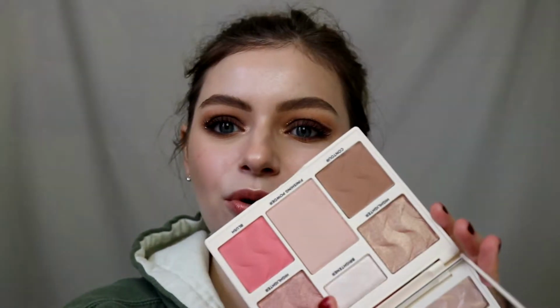When I apply it first, I'm like, oh, this is really nice, but it looks so warm toned. And in the palette, it looks pretty cool. It doesn't look necessarily very warm toned. So I don't know how I feel about that. I've been trying to play around and seeing if it works, but I always feel like I look like I have way more makeup on than I do when I wear this.